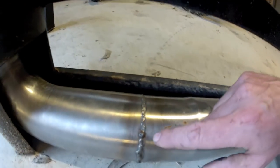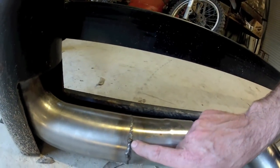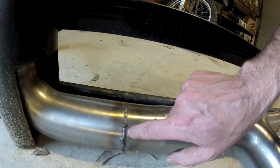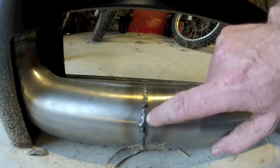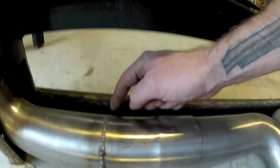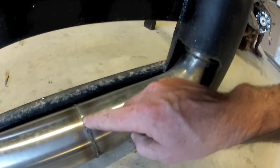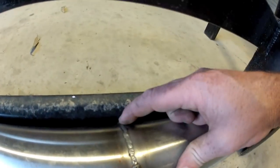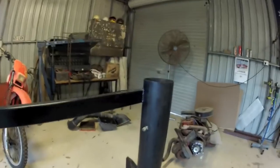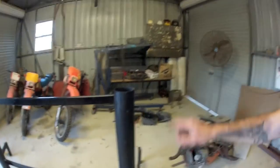This is me, nowhere near a splash. That there's me tacking it together with just a normal MIG. That's why it's all shitty. This is where I started. So shitty. That's all dirt. And then as I come round, I get progressively better. The same thing where I spot welded it. And then coming round. And yeah, it's all on the inside as well.